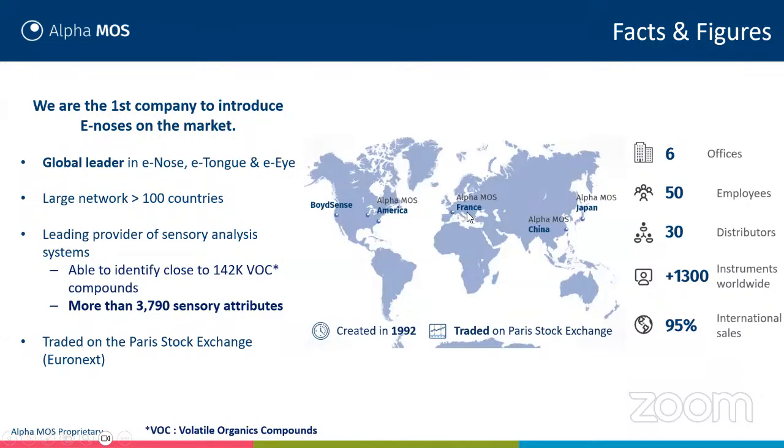If we look at the one in the middle, Alphamos France is based in Toulouse city, which is our headquarter office. We also have offices in the US, in Japan, and also in China. Our China office is located in Shanghai, and we are taking care of the Southeast Asia market and also the Chinese market. And Alphamos is the leading provider of sensory analysis systems.